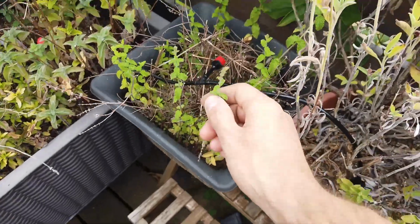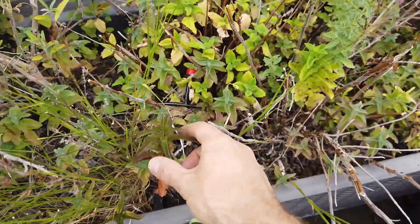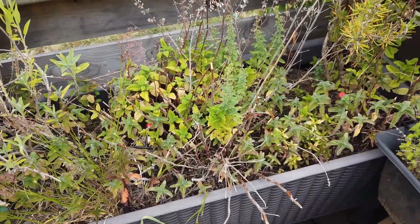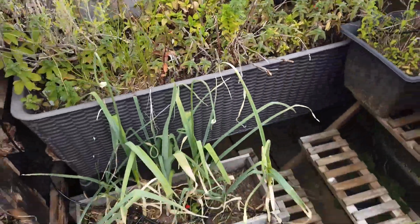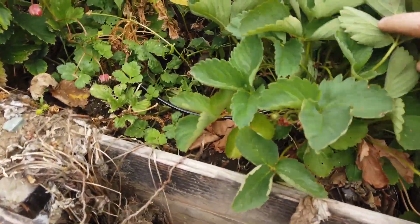So I got strawberry mint here. I got pineapple mint. I've got, where's it here? This one's chocolate mint. This box is, I agree, some people probably point out it's a mess. It's a mess. I got rosemary, I got sage, and other stuff in here, and thyme.